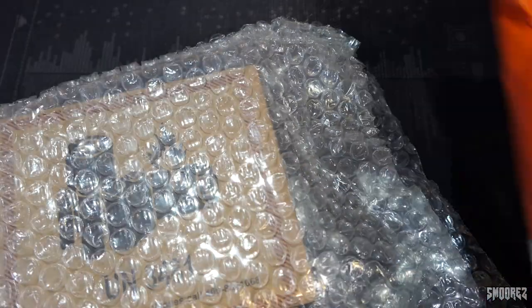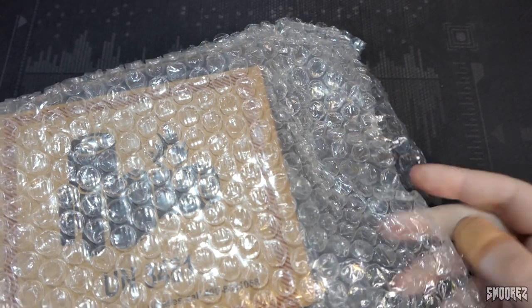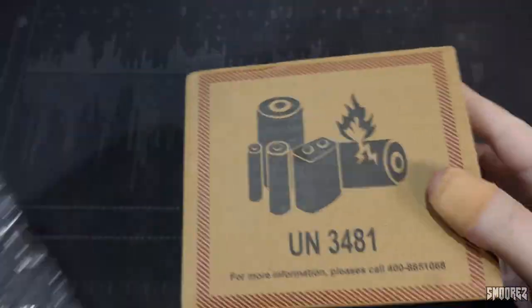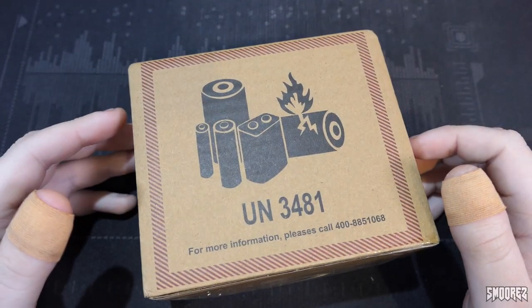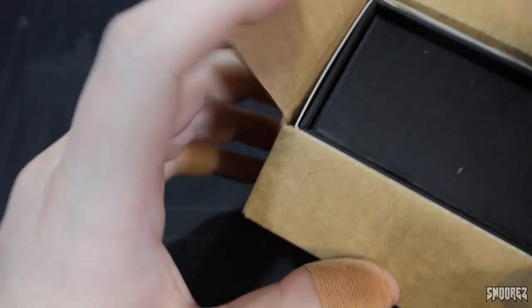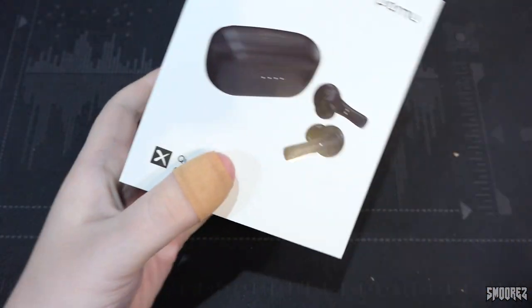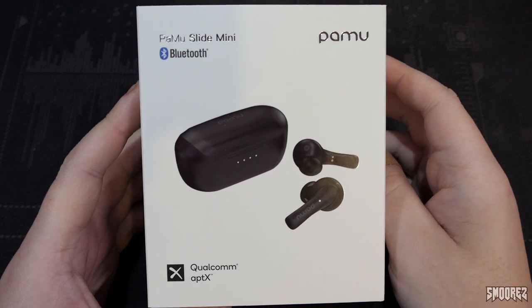Exciting. Okay, they attached so much paperwork to the actual packaging itself. I thought there was an actual bonus in the packaging, but no. It's just this here. It doesn't look like wireless earphones just yet, but just wait for it. All right. Okay, and here we are, the Pamu Slide Minis.